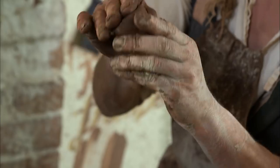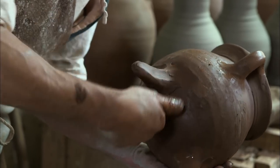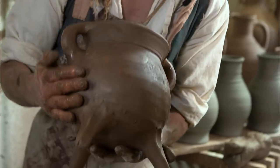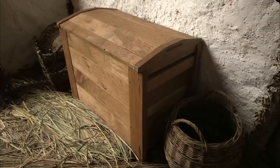I'm flaring it out. The round bottom means it won't sit on a flat surface, so the medieval pot often had legs. But there's the cook pot. The hovel is now fully equipped and ready to sustain the workers.